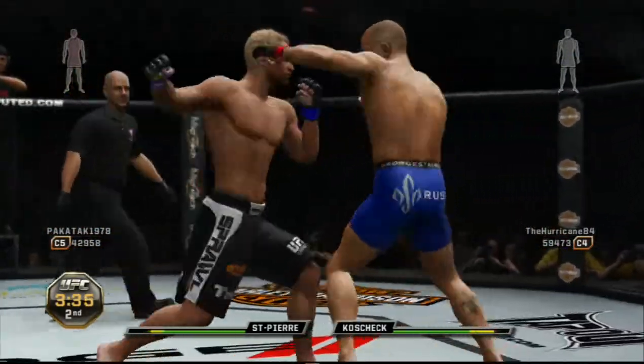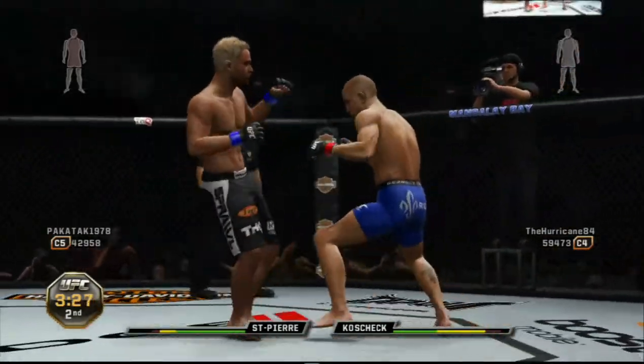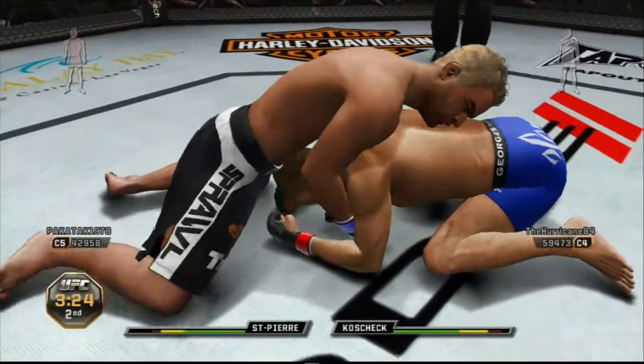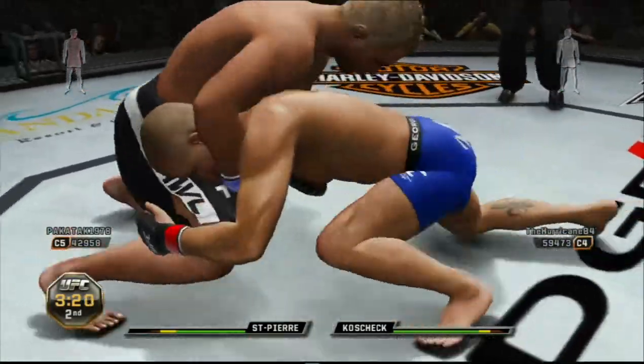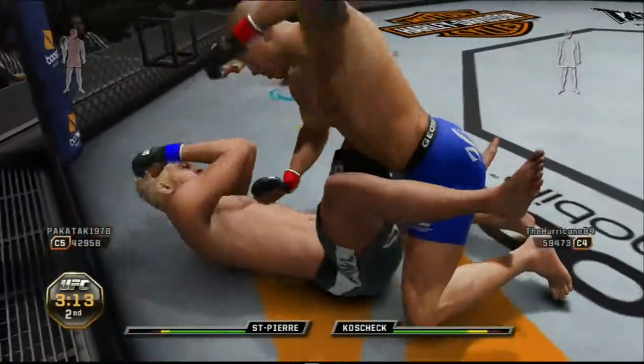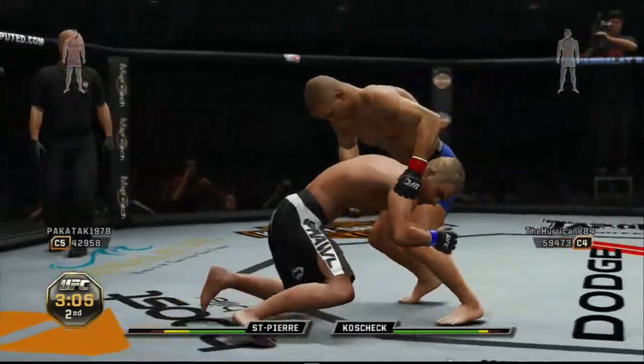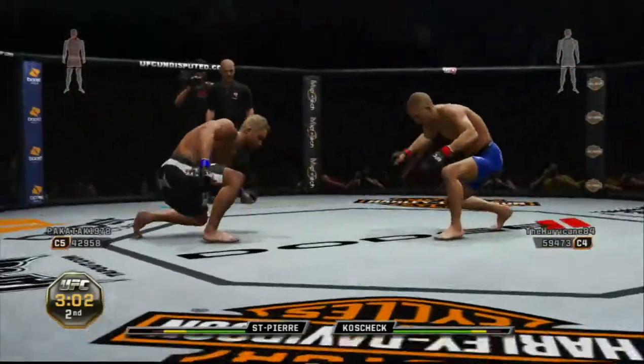Outside. Superman punch. Oh, he hit with a big left hook. Oh, beautiful uppercut and a nice body kick. Nice, nice. Good takedown defense. He ate that one. And he gets reversed. Control his posture. And now they're back to their feet. Good sprawl.